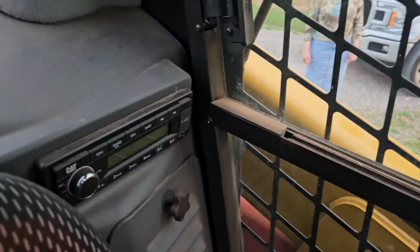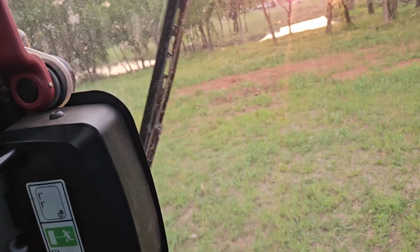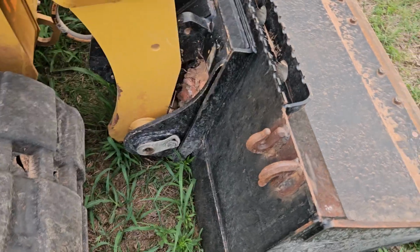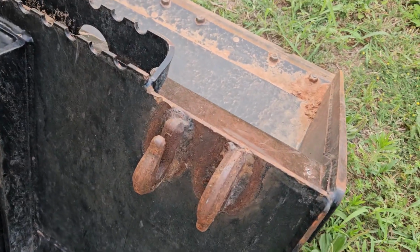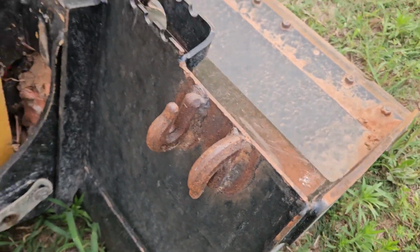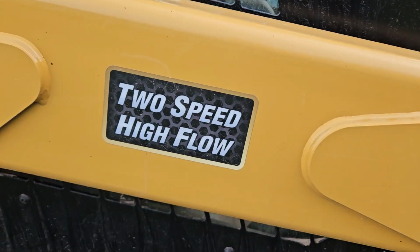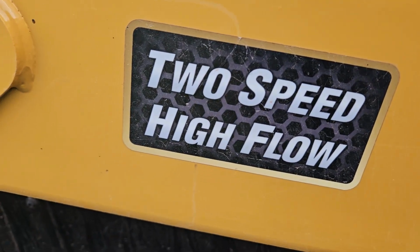I'll get out and kind of walk around. It's got good cold air. Windshield wiper. I welded these hooks on there so I could hook chains if I needed to pick stuff up. It's a 2-speed, has high flow.